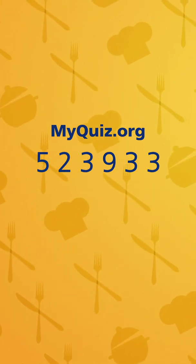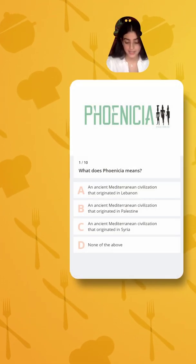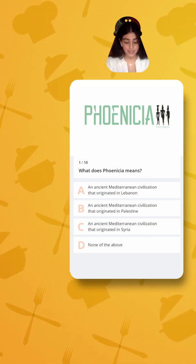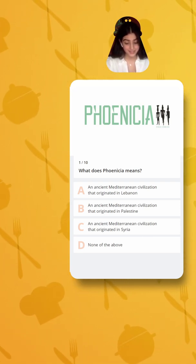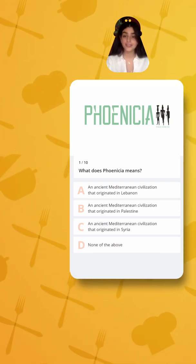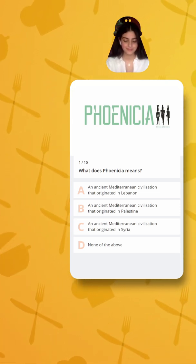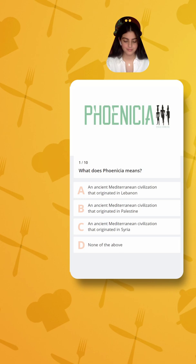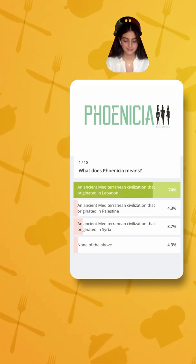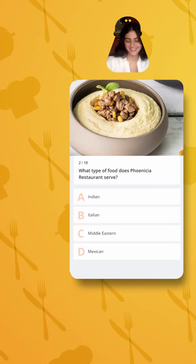First question, what does Phoenician mean? A, an ancient Mediterranean civilization that originated in Lebanon. B, an ancient Mediterranean civilization that originated in Palestine. C, an ancient Mediterranean civilization that originated in Syria. Or D, none of the above. Excellent. Most of you got it right.